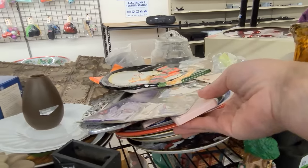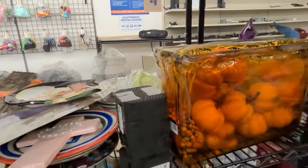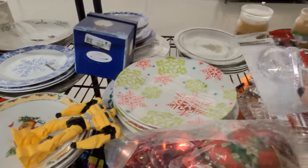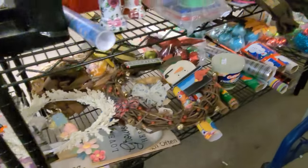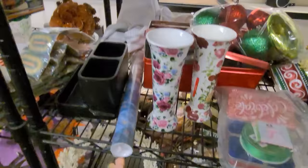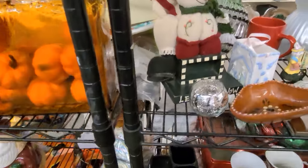Having a dig here through the stacks of plates, odds and ends. There's a Tigger photo holder there. What else have we got? Decorative items. Santa cookie jar. Lots and lots of plates. Bags of ornaments. Christmas bags and wrap. Got wreaths and decor, ribbon. It's a couple of vases here. They don't look too terribly substantial, not very good quality. I think they are florist pieces, almost like a decoupage on there, so we'll leave those.